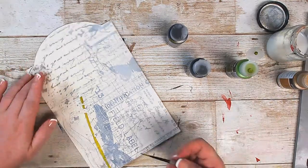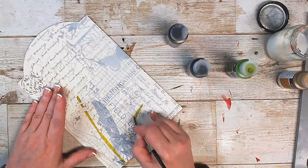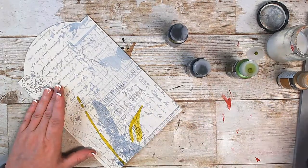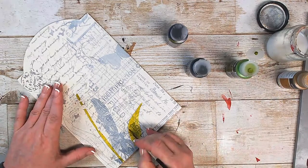So I've got the stem in. I'm going to do the leaf as well. And again, you can just paint it in.